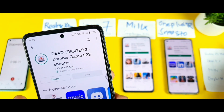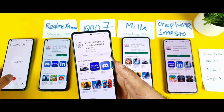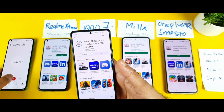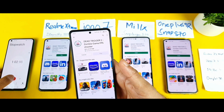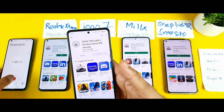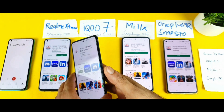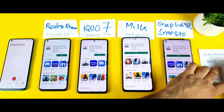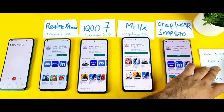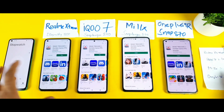So right now the time is about, let me try to stop exactly when I say installing. 96%, 96%, it's not showing installing. 96%. Yes. So 1 minute and 7 seconds of time. As you can see friends, 1 minute and 7 seconds of time. The highest was, I think, 11.7 or 11.6. I do not remember exactly, friends.